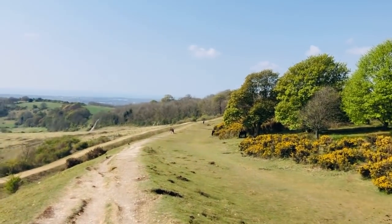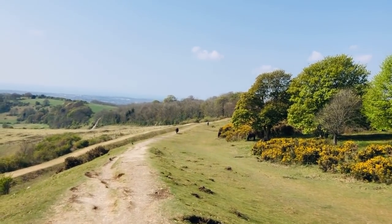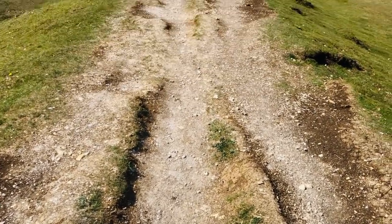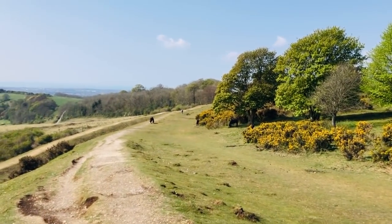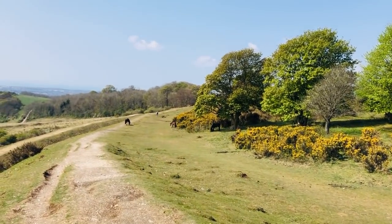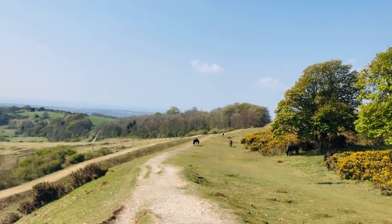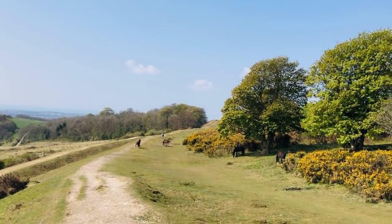And further around, as I was saying, you would find flint mines. You can probably see lots of flint on the ground. Flint is created in chalk downland, and we are on chalk downland. And the flint was of such a good quality that they have found axes and knives in the Middle East from here.